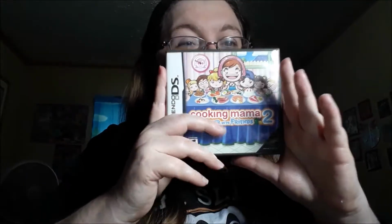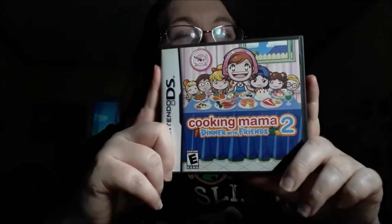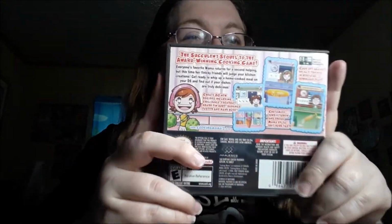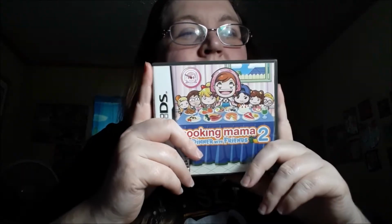And then Cooking Mama 2: Dinner with Friends. This is a good game. I enjoy playing this one. It's very fun. This is what it looks like in the back, and this is what it looks like inside. It's a very good game, and I enjoy playing it. I play this one. And then Cooking Mama 3.